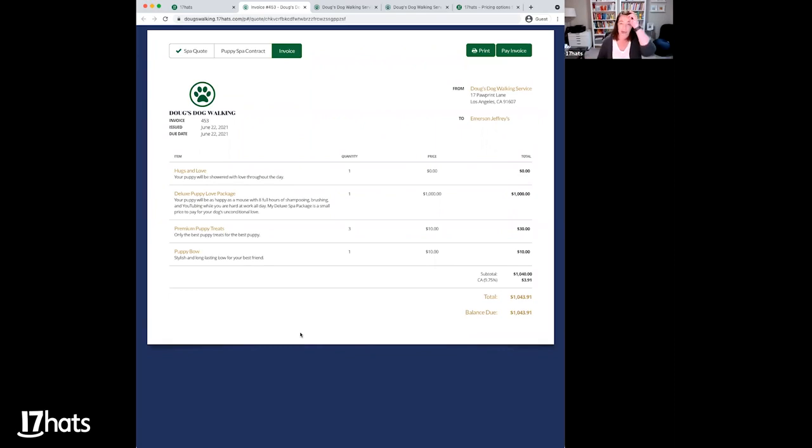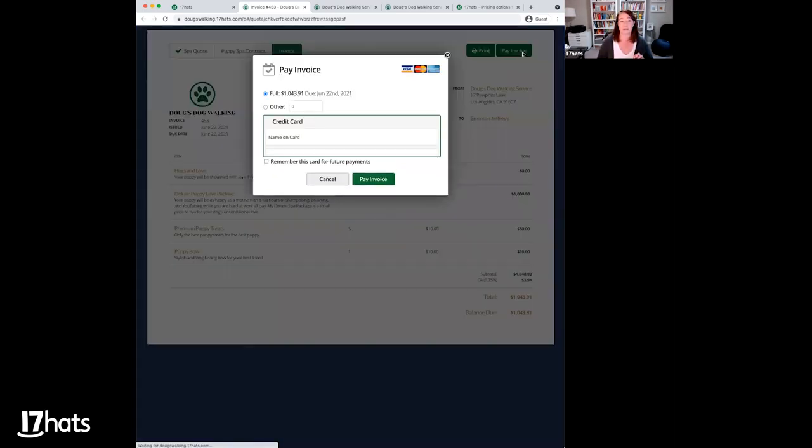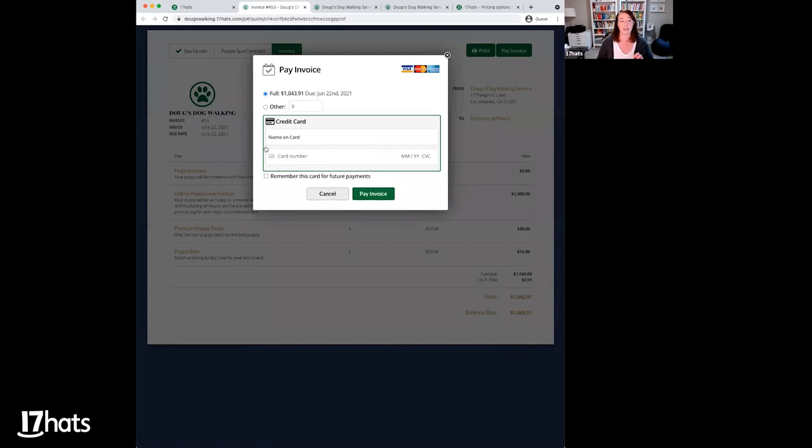17 Hats does allow for online payments. We integrate with three different payment processors. Our two most preferred are going to be Stripe and Square. They were designed for small business owners, but we do also integrate with PayPal. If you allow online payments, you just click the pay invoice button. This little window pops up. Your clients can enter their credit card and then your invoice will be paid.